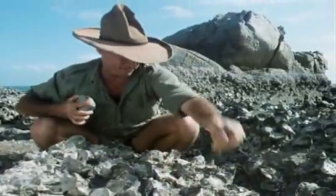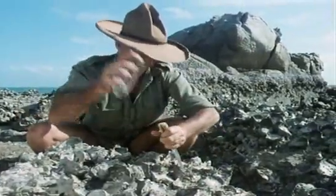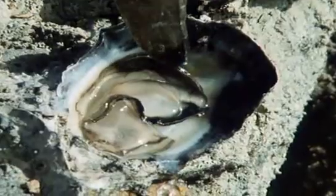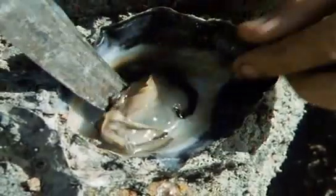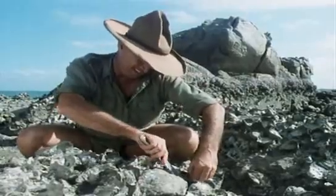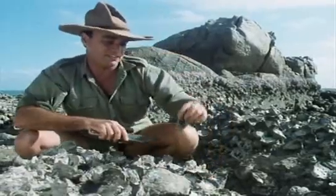These are those black lip oysters. And they're pretty large and tough. But gee, they're worthwhile. There's just about a meal in every oyster. Look at this fella here. Bligh was pretty lucky that he landed here because the distribution of these oysters is pretty restricted.